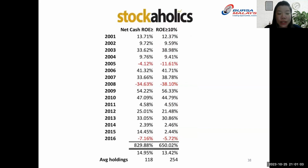Let's take a step further and look at this. Company with net cash plus ROE more than 10% versus company with only ROE more than 10%. The cumulative return for the net cash plus ROE more than 10% group generated 830%, which is annualized around 15%, and purely the ROE more than 10% group generated 650% only. From the examples here, it shows that even a simple fundamental formula such as ROE does give investors an edge in investing, right?